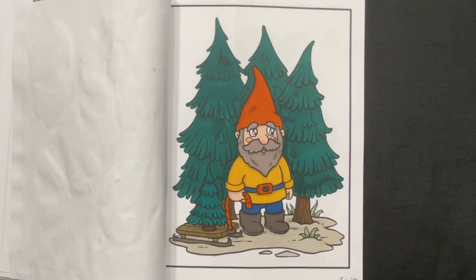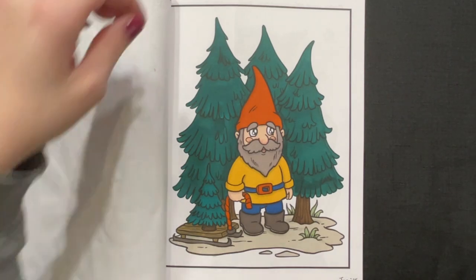Here's our little gnome character. I used Ohuhu alcohol markers for this page, and I was coloring this page during the color and reflections tag video that I did. Be sure to check that out if you're interested.